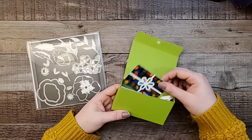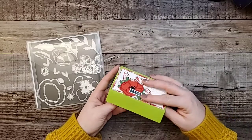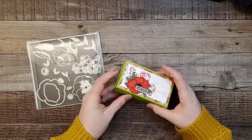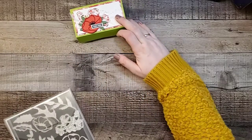So I've also got tucked in here just a little gift card. So this would be a cute little graduation gift, little birthday gift, any type of little gifty for you. Okay, so I'm going to slide that out of the way.